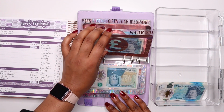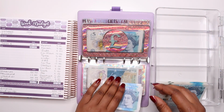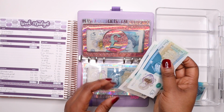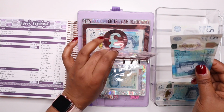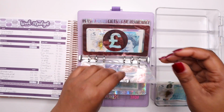Next we have my water bill, and my water bill I'm going to be adding in another 5. We now have 5, 10, 15 pounds in here, and this is my water bill for 2022 as I've just paid for this year's bill.